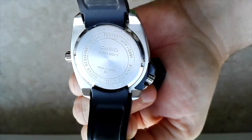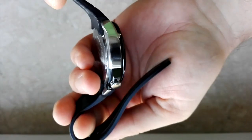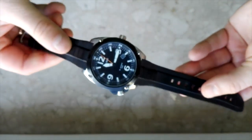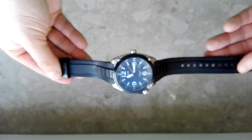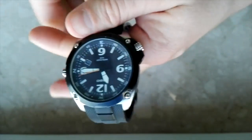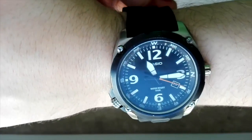When he was sending me this, he called it his EDC watch, which I think is pretty cool. You know, I've had a bunch of Casios, I've had a bunch of G-Shocks. This one I've never seen before, but it's pretty dang cool. It looks like an Explorer, it kind of looks like the Sarg, the Seikos. I like that orange hand, very visible. Looks really, really good. The bidirectional is a compass.